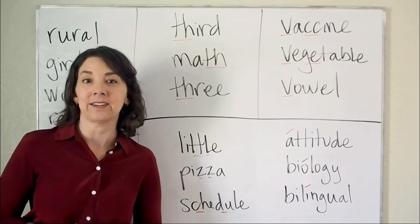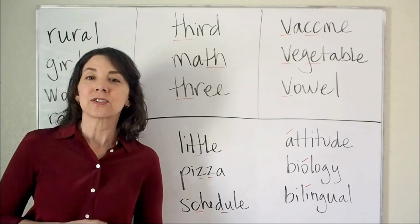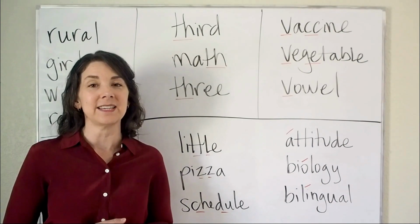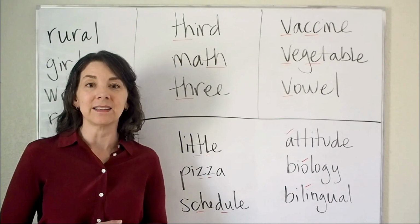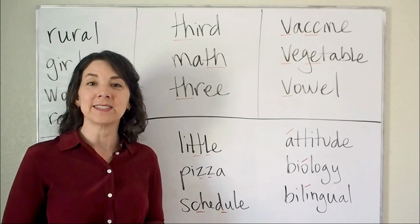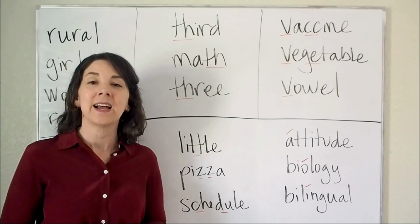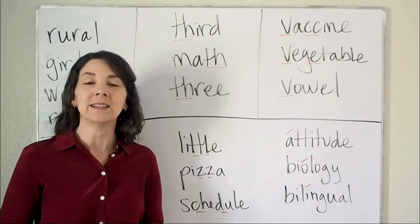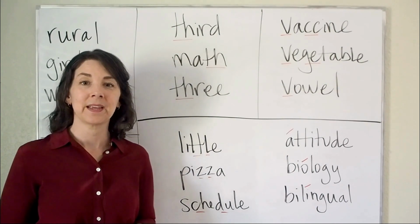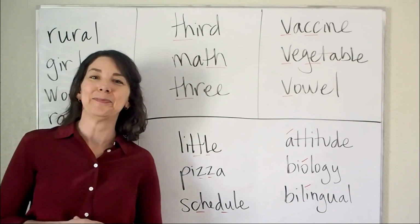Okay, the last group is just a mix of words that are hard, and the first one is the word little. So notice in American English that those T's are going to sound like a fast D. Little. If you want to know more about this rule, you can check out my video about T in the middle of words. Little.